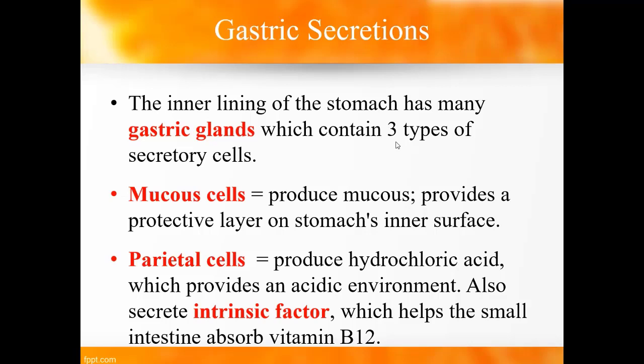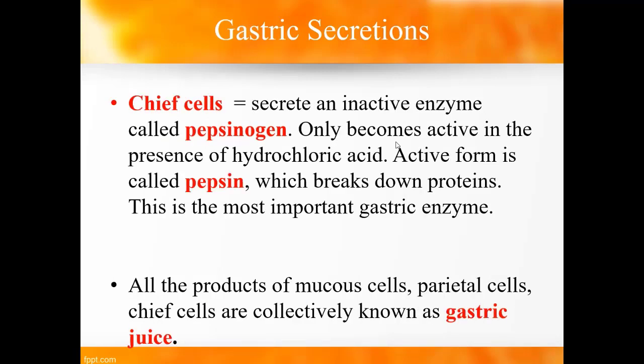The parietals also will secrete intrinsic factor, which allows for the small intestine to absorb vitamin B12. The third kind are the chief cells. This will secrete an inactive enzyme called pepsinogen. Now, pepsinogen only becomes active when it's mixed with hydrochloric acid. Then it gets converted to the most important enzyme found in the stomach, and that's called pepsin.